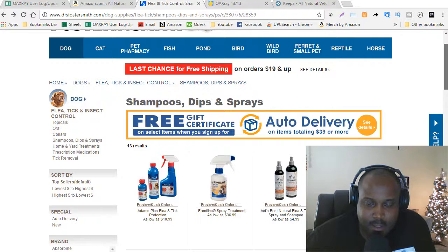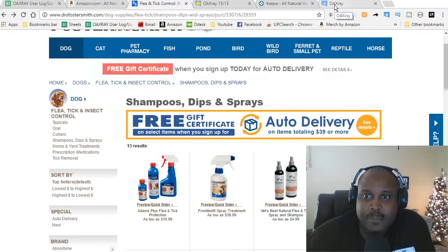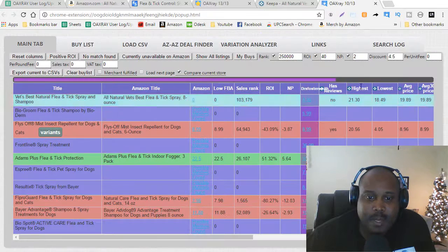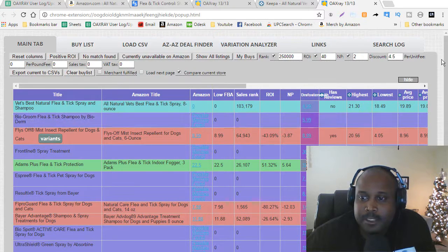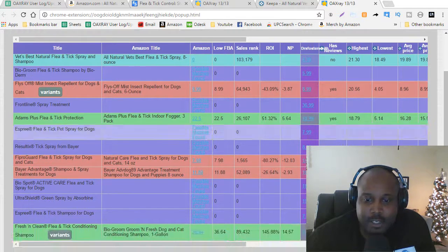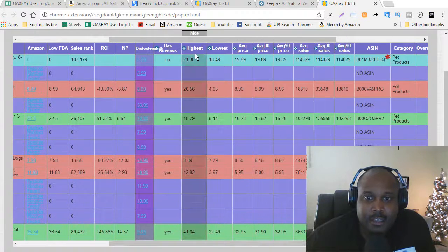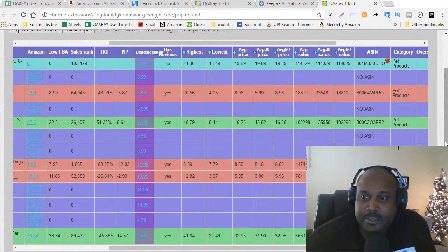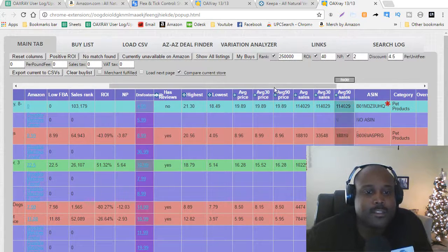So I'm on Dr. Foster and Smith, and here I'm going to just simply click on the OAXRAY extension, and the page is going to open up, and it's going to finish running in a few seconds since there's only 13 items on this page. A difference from this video and the other videos is you might notice that we have some of the Keepa stats enabled.